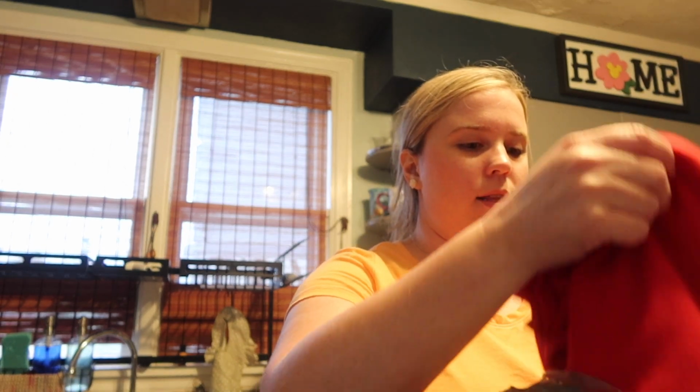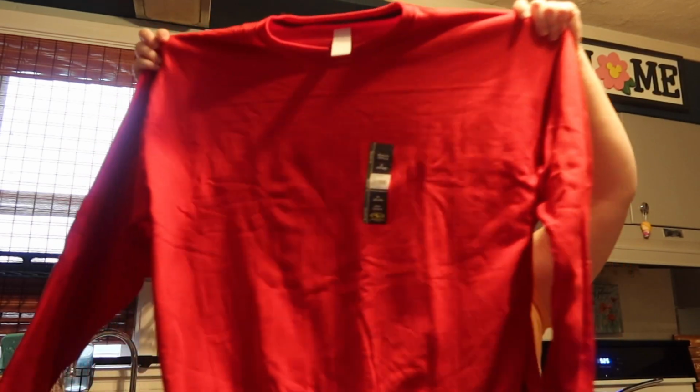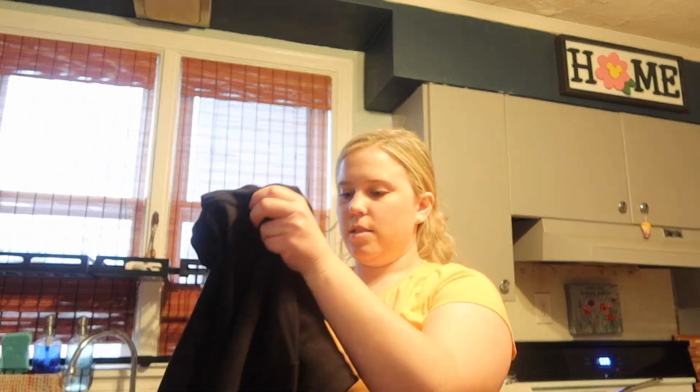So yeah, and then I got this red crew neck sweatshirt, also from the men's section. Red and black are the school colors for my brother's football team, so I feel like this will be nice. I have a black puffy vest. I could wear that under that or something. And then this was also from the men's section. It's just a black zip up hoodie. So those are the things I got from the men's section.